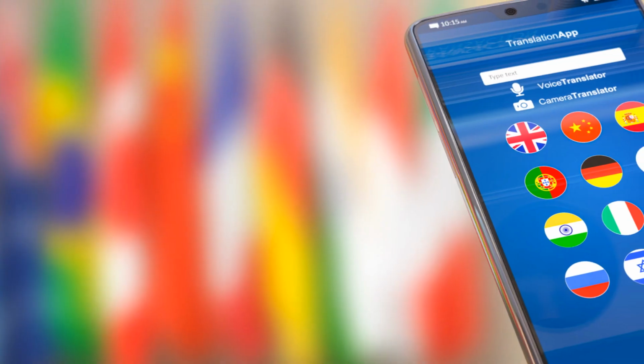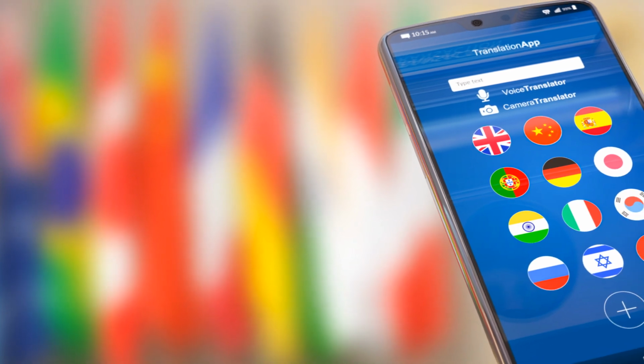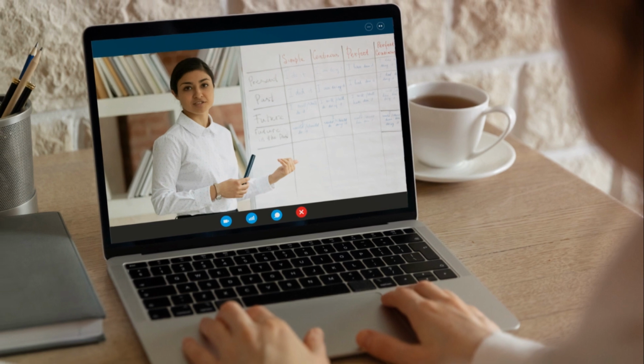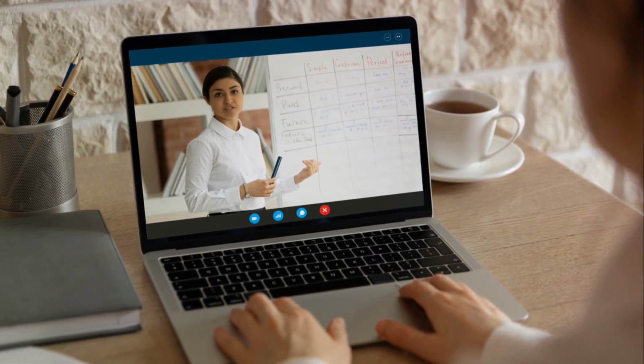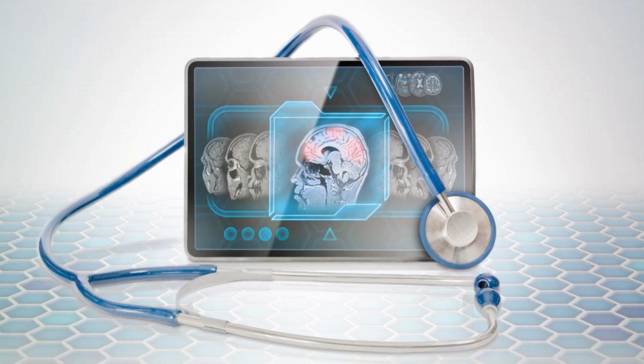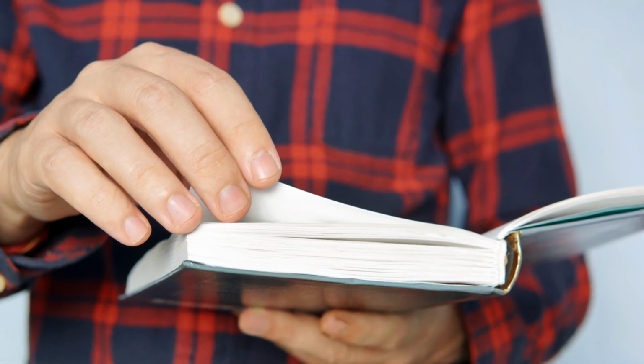So, whether you're a language enthusiast or a curious learner, understanding the science behind how your brain learns can make your journey into new languages more effective and enjoyable. Keep challenging your brain, and it will surprise you with its capabilities.